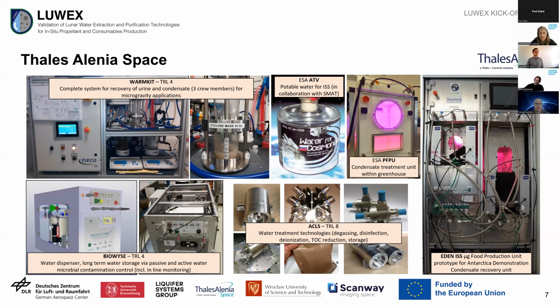So we developed multiple technologies that are now on the space station within that rack. And also we have a lot of experience with collaboration in the past with DLR for greenhouse technologies, and within those greenhouse technologies there are water purification technologies within the recovered condensate from the atmospheric water vapor, as well as recovering nutrient solution for plants. So we have some recent relevant background that will be used for this project. Next slide, please.